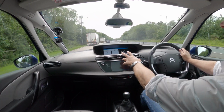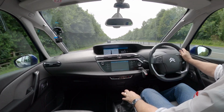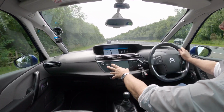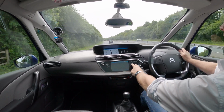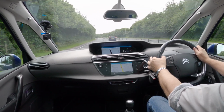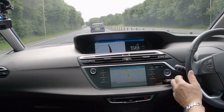You've got 2 displays. That's a 12-inch display, which is just about the biggest I think I've seen. And you've got Bluetooth hands-free, Bluetooth audio streaming, and if one sat-nav screen isn't enough, you've got a second one.